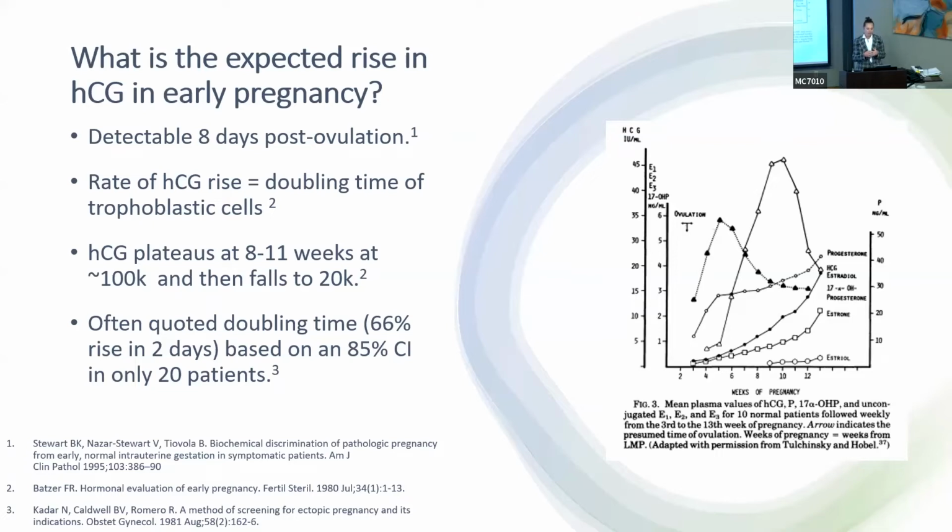So 20 years later, long after clinicians were routinely using a 66% rise in clinical practice, some researchers at Penn decided that they wanted to look into this data better so that they could more accurately diagnose viable, non-viable pregnancy and ectopic pregnancies. And they did what, as a researcher, is like my dream. They amassed this massive database over 17 years from 1990 to 2007, and they created this predictors of ectopic pregnancy study. And then they took this database and they did every calculation you could ever imagine about what HCG will do or not do during every type of pregnancy.